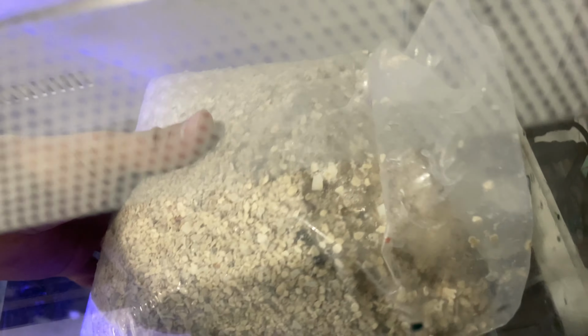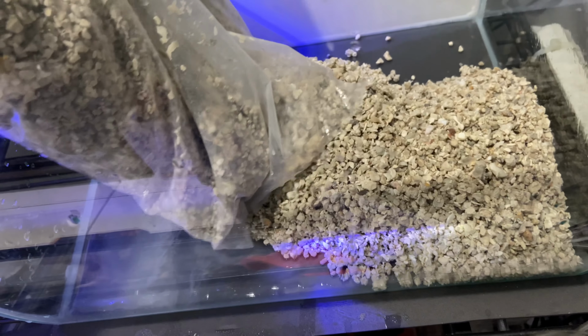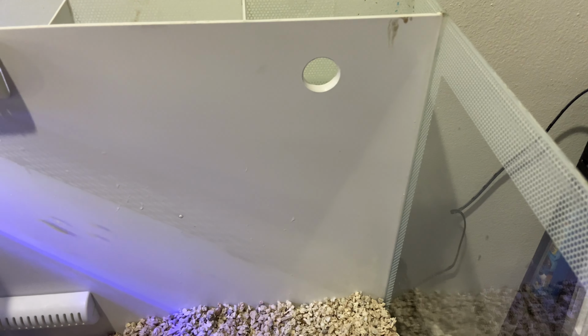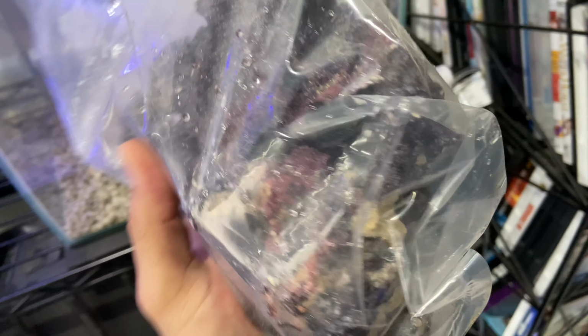All right, and so we're going to add about half of the bag into here. Ooh, those fine shells. Smooth it out. Going to put these two pieces back so we don't have an anemone getting stuck through the grid again. When we install the heater, we're also going to place it on this side with the pump. So if the anemone chooses to gravitate towards the heat, it will be away from the intake portion of the sump.